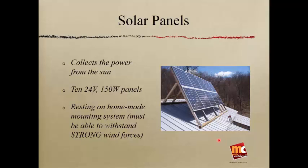But I just want to reiterate again, if you do build your own mounting system, make sure it is bomb proof, because the winds are going to come through here, and you want to make sure those panels don't end up blown all over your backyard.